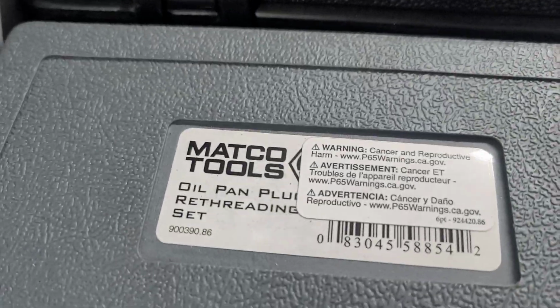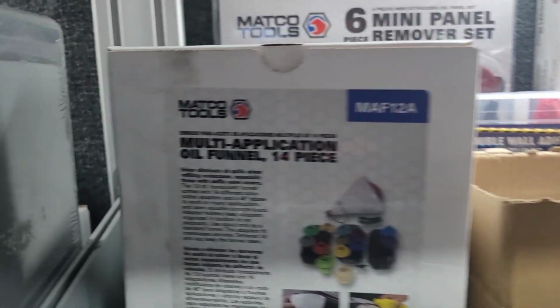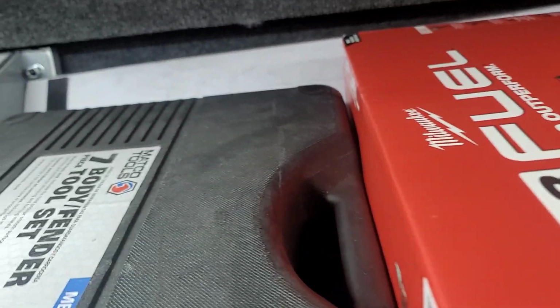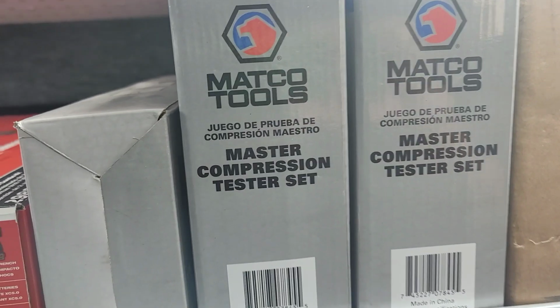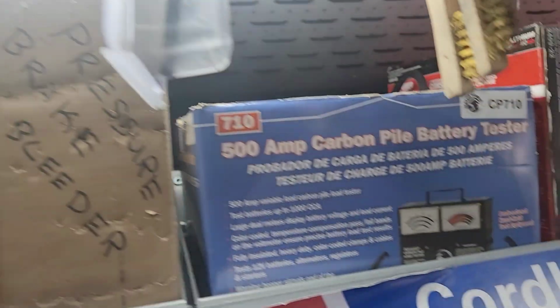A blind rivet adapter kit, oil pan drain plug rethreading kit, a metric bead setter. Oh, there you go. It's an oil funnel adaptation kit. What's up top here? Another more. Man, he's got 3 of those sets on his truck. What does that say? Body and feathers for body shop stuff? Compression tester. There you go. Grease fittings, man. Important. Cool stuff up here. I'll get to that stuff in a minute.